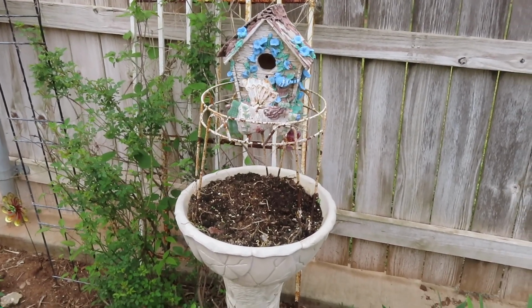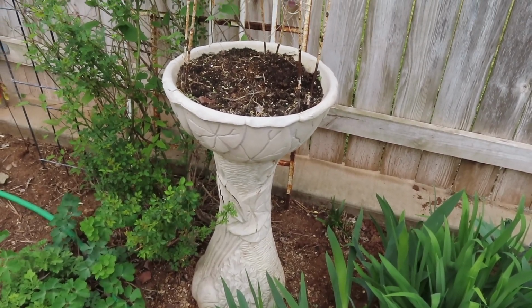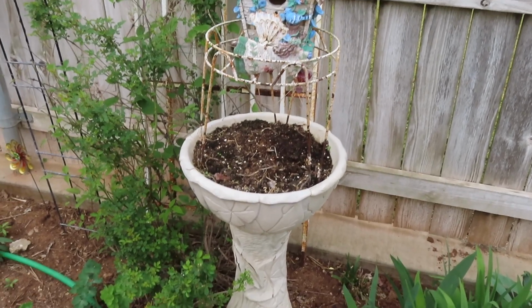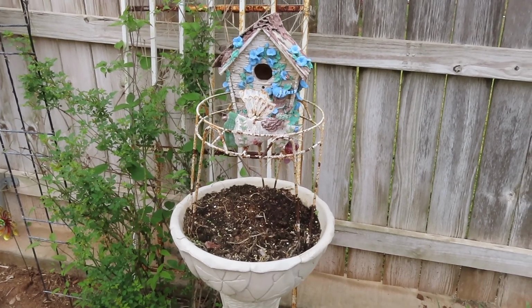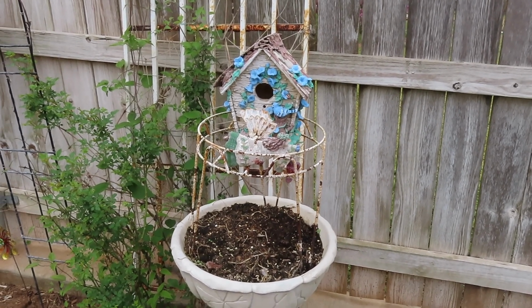I've totally enjoyed these little bird bath planters. They have the little holes already made in them for drainage, and I purchased these several years ago at our local, or near to us, Atwoods.